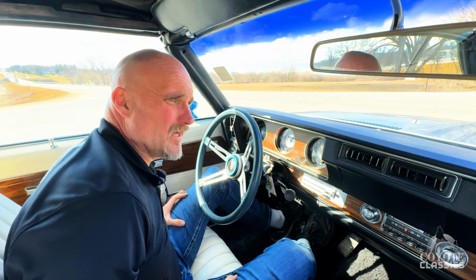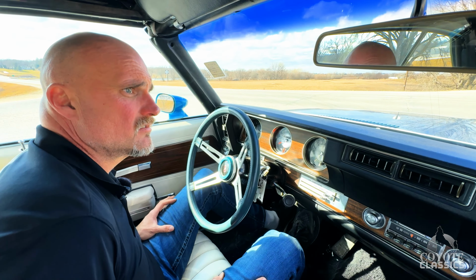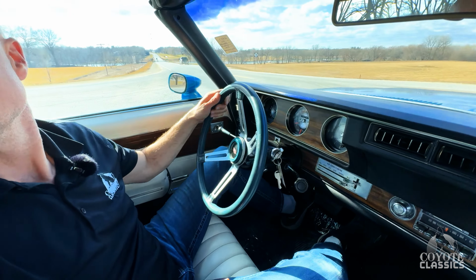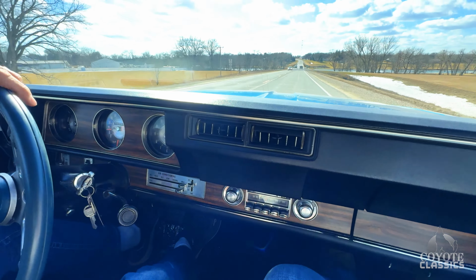The wind picking up or what? Yeah, it was. It's got some high wind gusts right now. Like you said, the inside of the top and stuff's all in really nice shape.